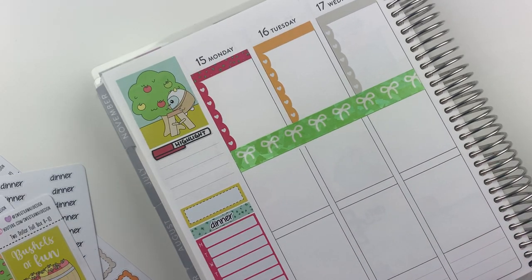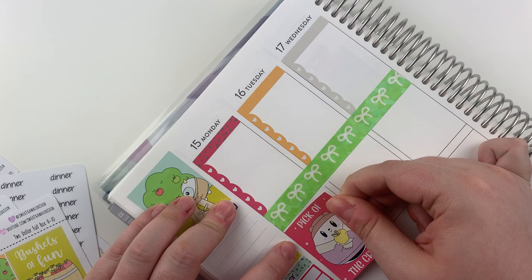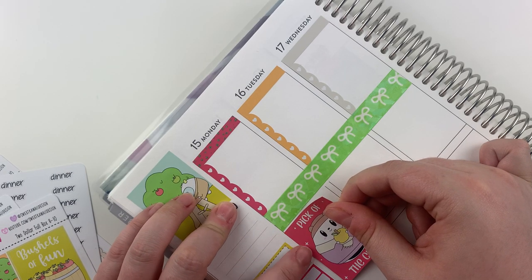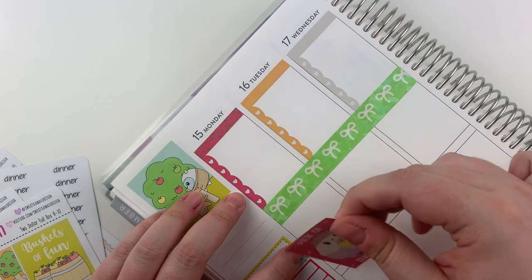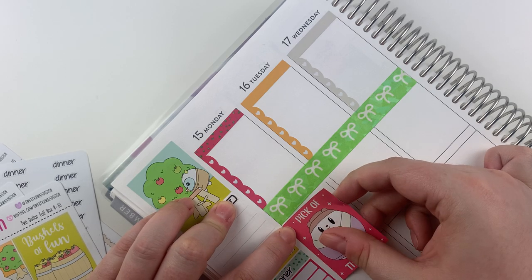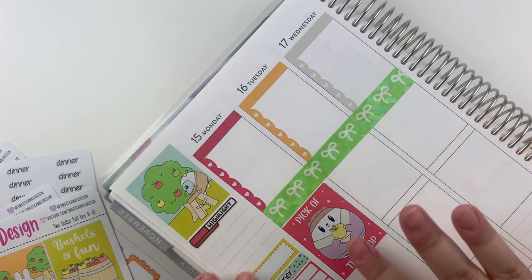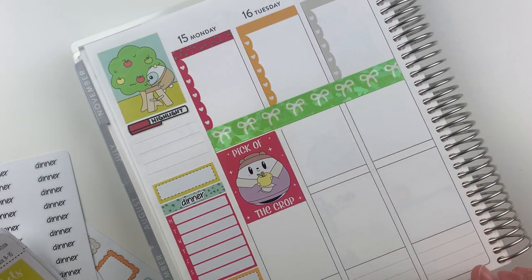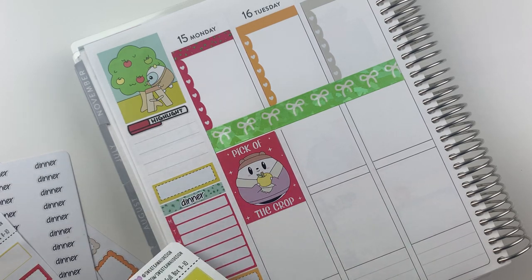I love this. I love this so much. All right. Let's go ahead and do the red one here. Love it. Okay. Oh, I forgot. Red apparently shrinks the vinyl. I learned so many things from watching Darshell's plan with me's. She loves Sweet Kawaii Design, which I get because same. Let's do this one.